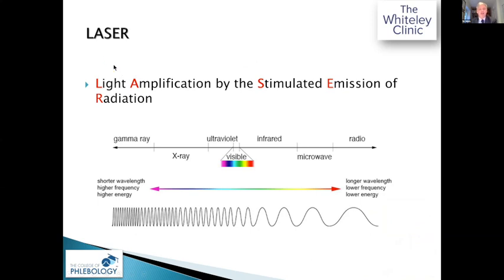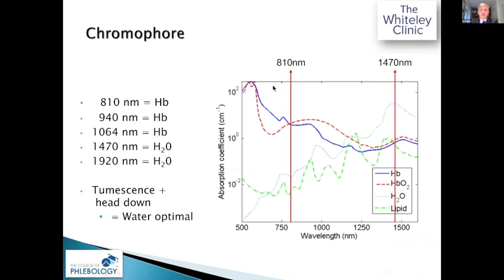Now, last week we had an excellent talk by Ravel Jindal from India about laser. I'm not going to go through that again because he really gave a masterclass on lasers. Just to point out that the different lasers, as we know, have different chromophores. So the 1470 really interacts with water, whereas the 810 interacts with hemoglobin or melanin. But of course, for endovenous work, it's the hemoglobin we're looking at.